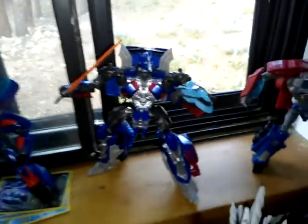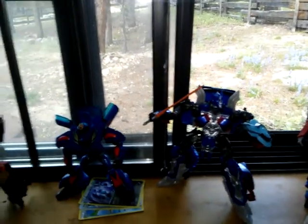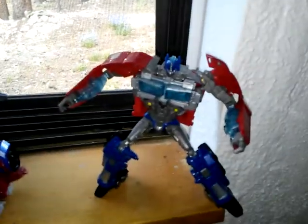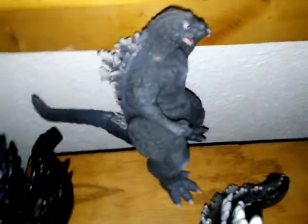Transformers Age of Extinction Dash, Starscream! Okay, yeah, sorry. Peace. Age of Extinction slash meant Dash. Last night, Transformers Prime Optimus Prime with the most loose head ball joint. Head joint. My second least favorite action figure.